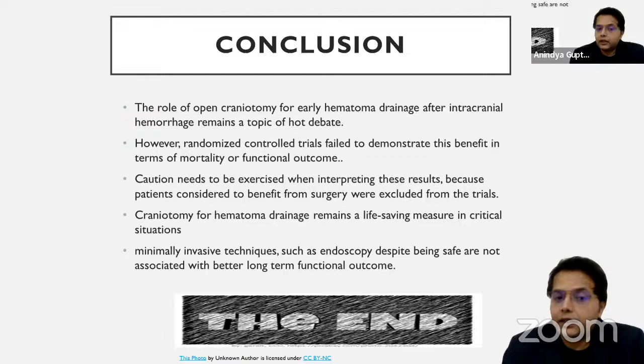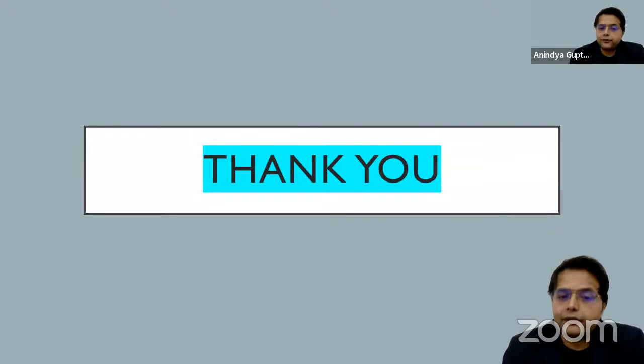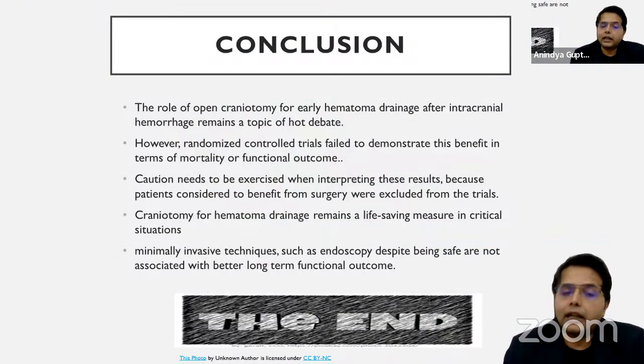Craniotomy can be considered for hematoma drainage as a life-saving measure in critical situations. And the need of the future, I think, is a specific trial in these patients regarding the use of surgery. Unnecessary surgeries in spontaneous ICH, which can be managed conservatively, should be avoided.